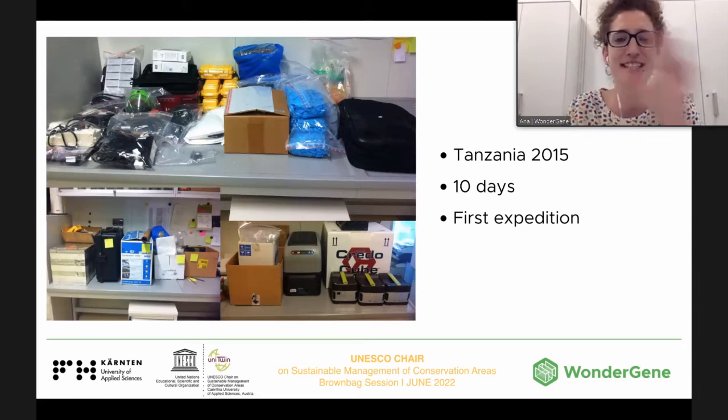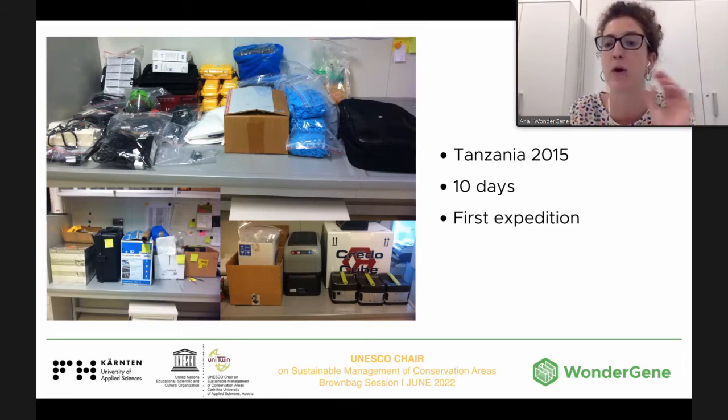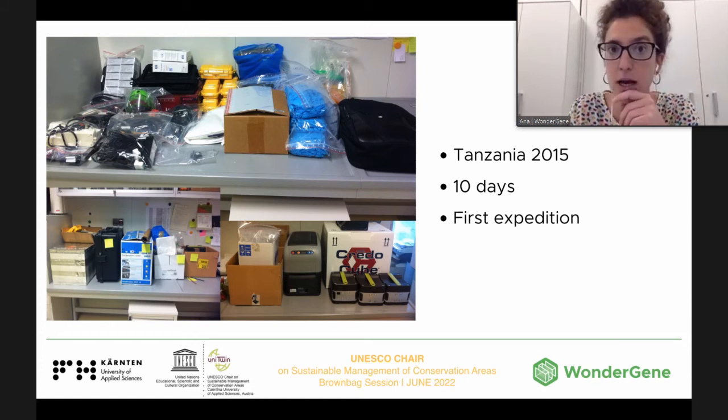So here you can see the setup for the first expedition that we made in Tanzania in 2015. We went to the field station that the Muse has, like a base camp. And this expedition lasted only 10 days because it was the first trial. We wanted to test our idea. I mean, it was so challenging, so we were there to try it.